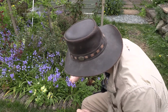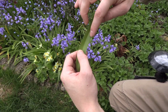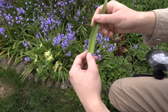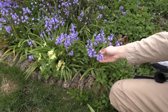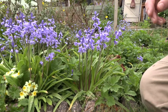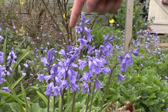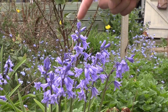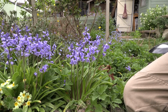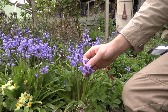If you have a nice close look here, the first thing you might notice is the leaves are a lot wider in the Spanish version than the common English version, which tends to be long and thin and slender. And then if you have a look, these stalks carry on the entire way up. They do not droop to one side at all. And if you notice, the petals, the flower heads, are all the way around the stalk, not just to one side.